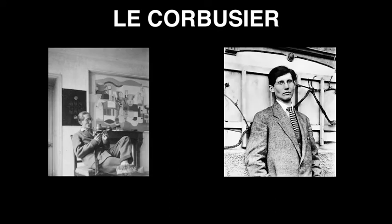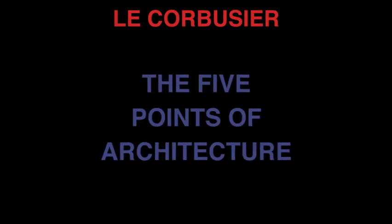Across Europe in Boulogne-sur-Seine, France, Le Corbusier began his first cubic house, and the first house that exemplified what would come to be known as Corbusier's 5 points of architecture, Maison Cook. So let's talk about the 5 points.